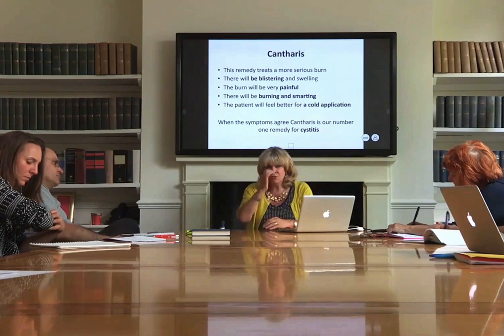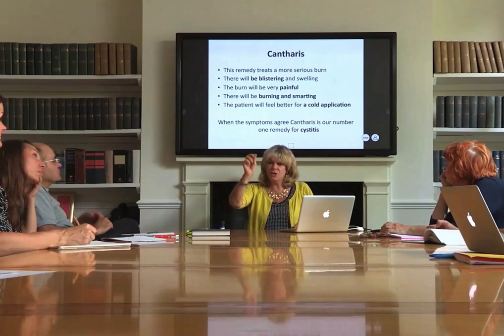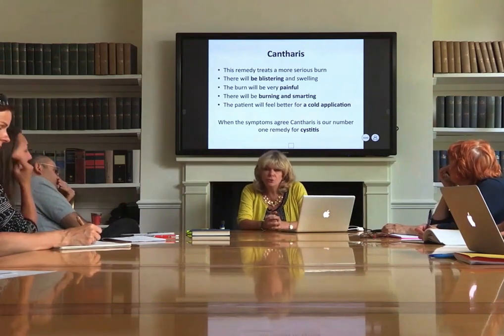Again, if you want to for a burn and you're not sure, you can combine the two. You could get an Urtica urens, you could get a Cantharis, you could put them both in a bottle of water and you could sip it regularly whilst keeping the burn cooled.